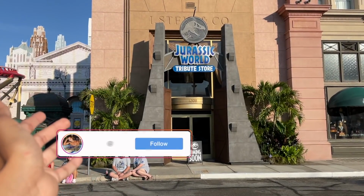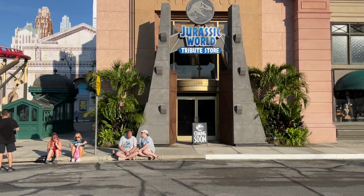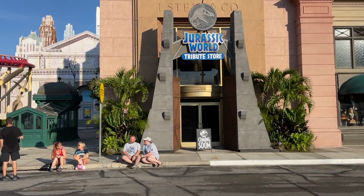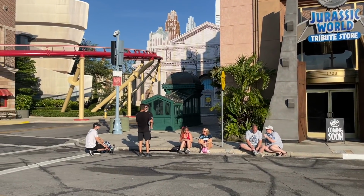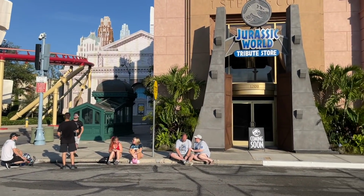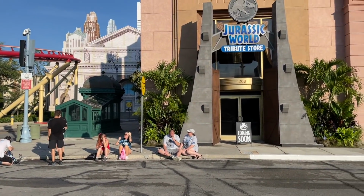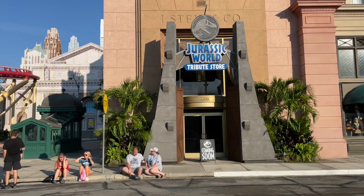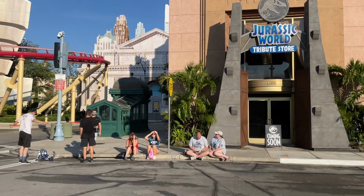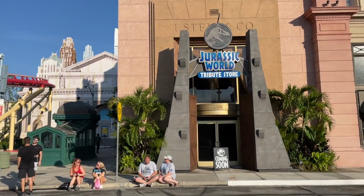And here it is, the Jurassic Tribute Store. Now, it is not open yet. It is opening today. I talked to some of the team members. They said maybe midday. So I wasn't expecting to spend too much time here today, but I guess we can maybe go on a ride or two. People are lining up already. We do not know when this is gonna open. I don't think it's gonna open up at 9 o'clock. I don't know. I'm stuck between a rock and a hard place. Do I go on a ride and come back, or do I just wait in line?